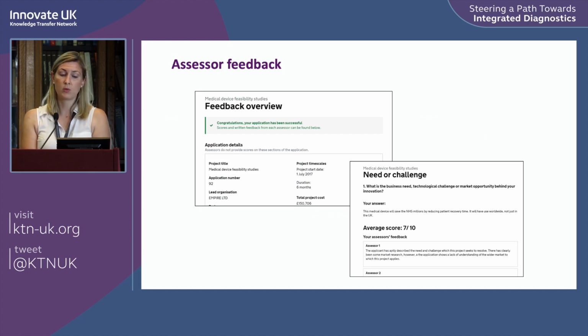The lead on the project will be notified when the feedback's available. They will go onto the IFS dashboard to view the feedback. If you are invited to interview, you will have a chance to respond to the feedback, which gets sent to the panel, who will read it prior to your interview. Response to assessor feedback is optional, although we do suggest you do it.